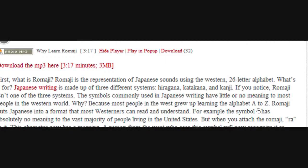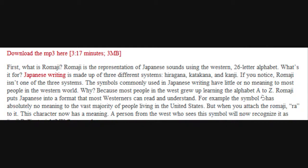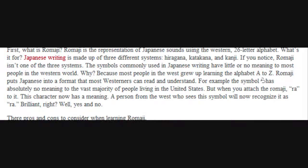Why learn Romaji? First, what is Romaji? Romaji is the representation of Japanese sounds using the Western 26-letter alphabet. What is it for?